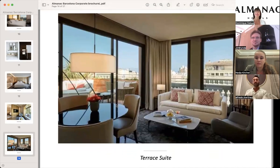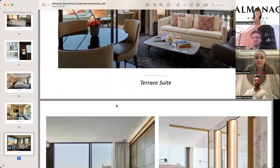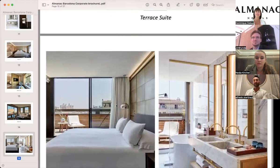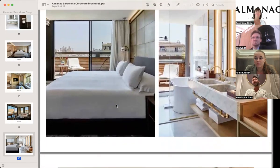This is our terrace suite as well, located on the 7th floor of the property, with beautiful views to Gran Via Street. You can access the terrace from the bathroom, from the bedroom, and from the living room as well.